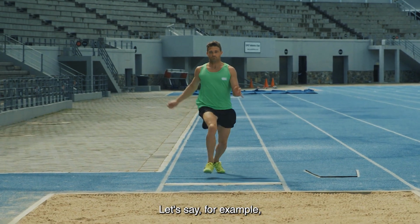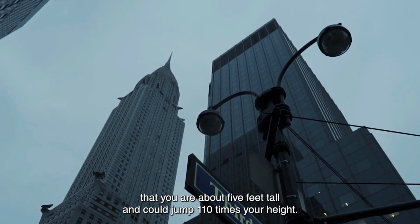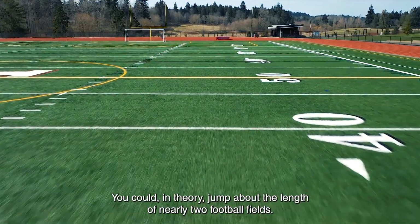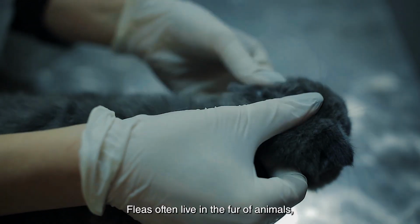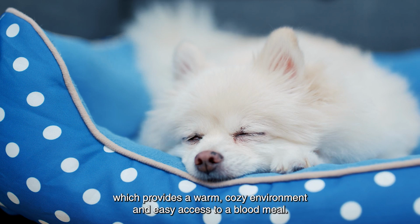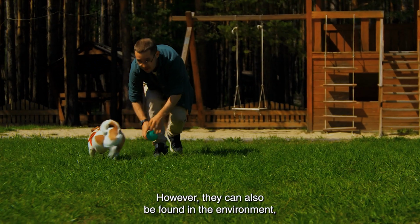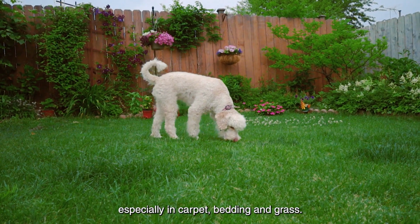Let's say, for example, that you are about 5 feet tall and could jump 110 times your height. You could, in theory, jump about the length of nearly 2 football fields. Common habitats. Fleas often live in the fur of animals, which provides a warm, cozy environment and easy access to a blood meal. However, they can also be found in the environment, especially in carpet, bedding, and grass.